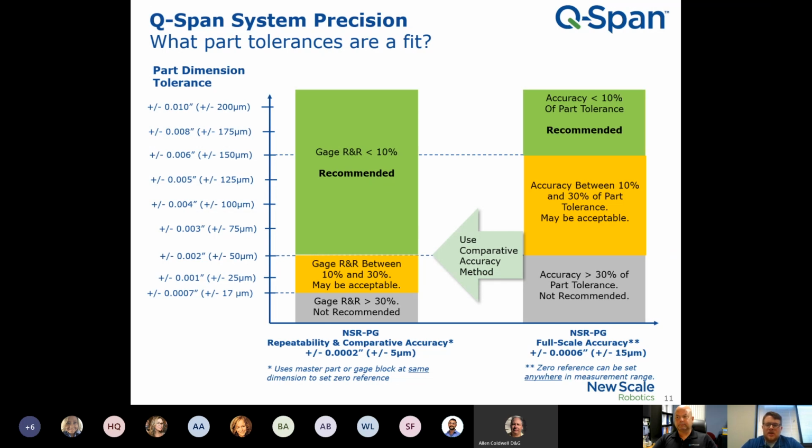Setting a reference properly is also important because it helps us improve our system's accuracy. This chart does a really good job of displaying that, and it shows us the difference between comparative and full-scale accuracy. So what do we mean by those terms? Full-scale accuracy is the variation of part measurement when compared to a standard artifact at any point in the instrument's range of measurement. And comparative accuracy, on the other hand, is the variation of part measurement when compared to a standard artifact where the artifact's dimensions are substantially the same as the part being measured.